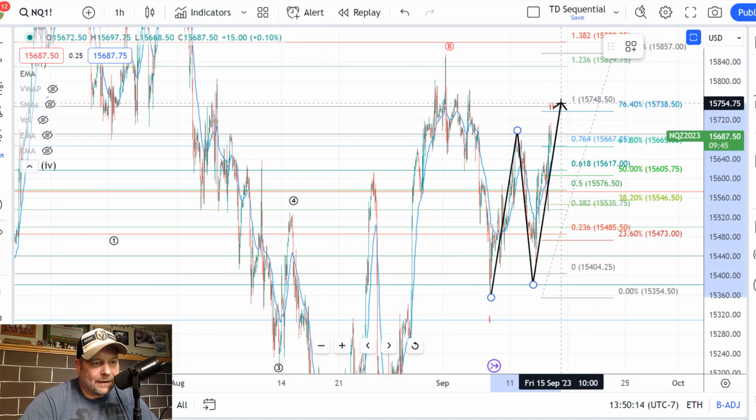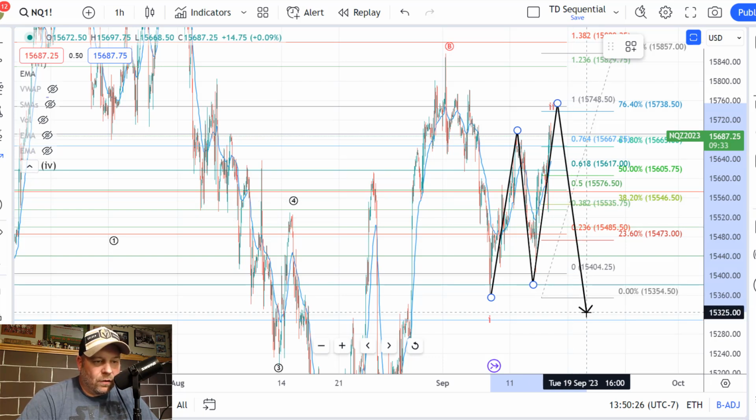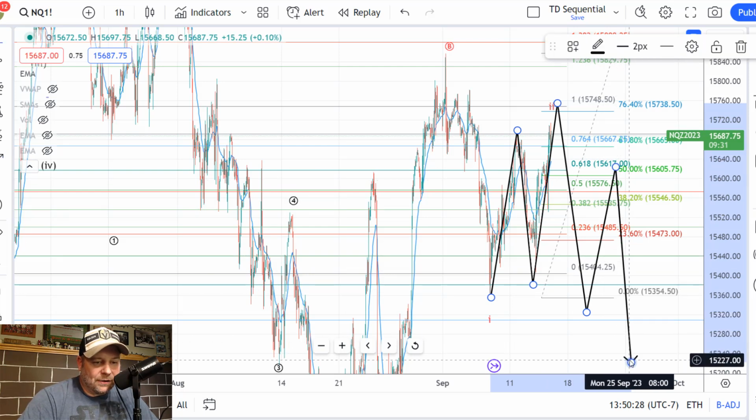So we should see a pullback. If they do pull back, they'll need to hold that 15,617 level. Anything below that, and it's much more likely the bearish count is going to play out. And then we would look for a 1 of 3, 2 of 3, and then the breakdown after that.